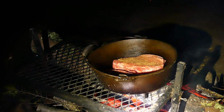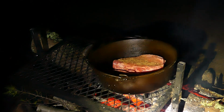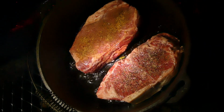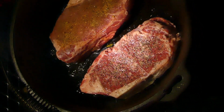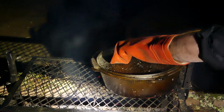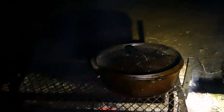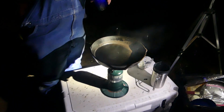So thick they don't even sizzle right off. You hear that sizzle? There we go. Alright. Now I'm going to fry up the potatoes. They should fry in this just as good as oil, shouldn't they? Yeah, bacon fat's nothing wrong with that.